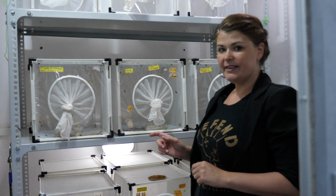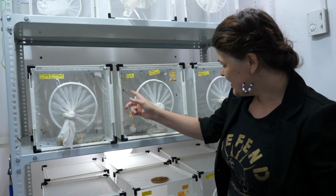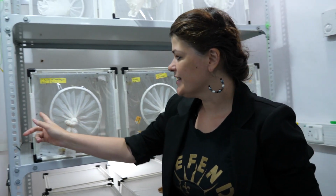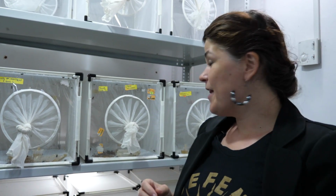So these are all different kinds of flies in here. These are called hoverflies. Hoverflies are another project we're doing. Hoverflies are amazing pollinators. Many of them are cosmopolitan, which means they're on every continent except for Antarctica. And they're not as good as bees. Bees are really good pollinators.